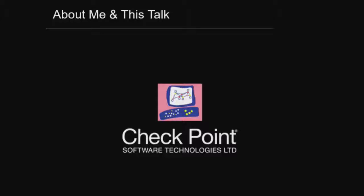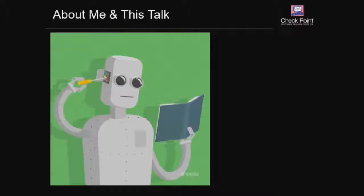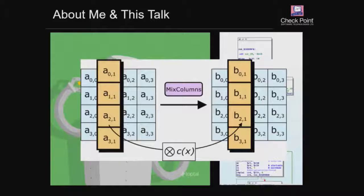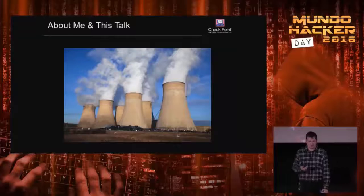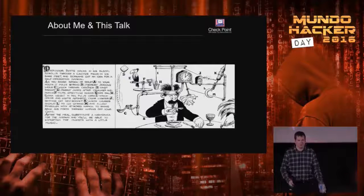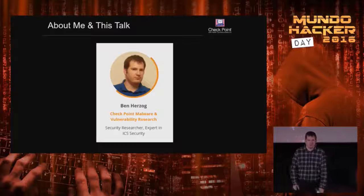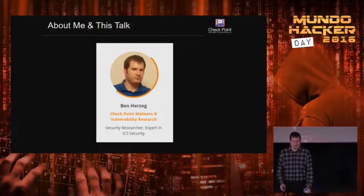I'm a researcher with Checkmate. My areas of interest include machine learning, reverse engineering, cryptography. My areas of interest do not include power plants, actually, usually at least, so this is not really going to be a technical talk. If you had seen the speaker list for this event, you may have seen me listed as an expert on industrial and control system security.